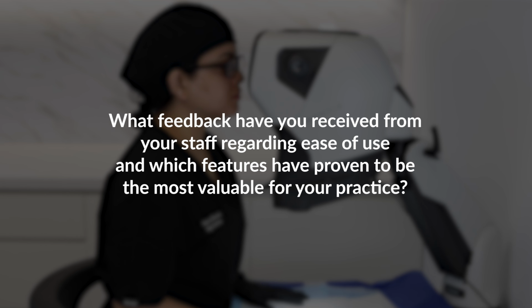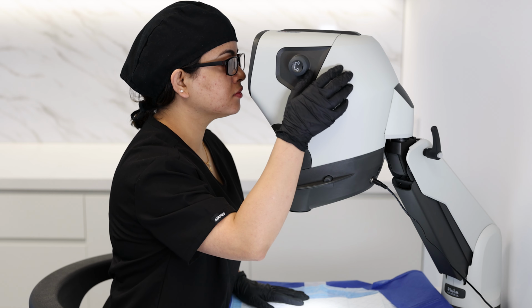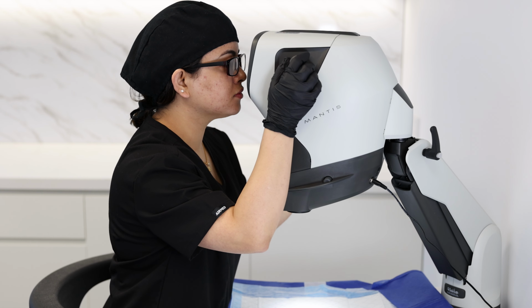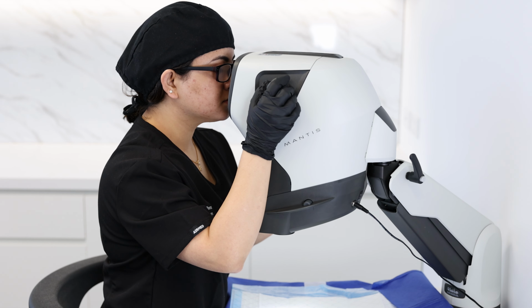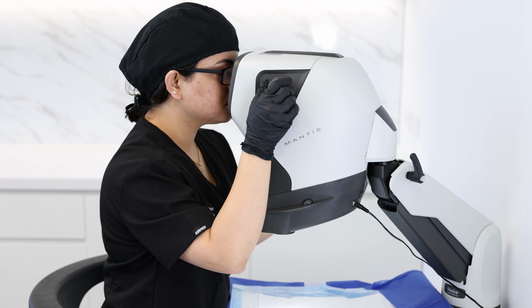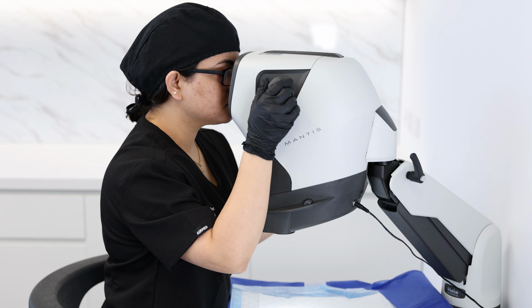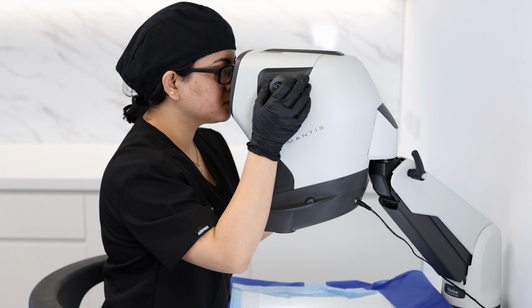What feedback have you received from your staff regarding ease of use, and which features have proven to be the most valuable for your practice? Our team loves how user-friendly the Mantis is. The fact that they can wear glasses while operating without losing clarity is a big plus. The simple controls and ergonomic design make it easy to use for long periods, and the clear, bright imaging ensures there's no guesswork when sorting grafts.